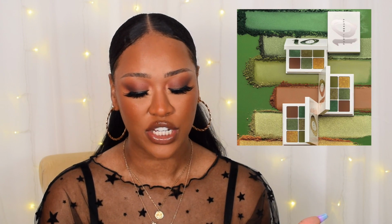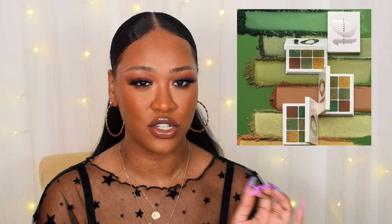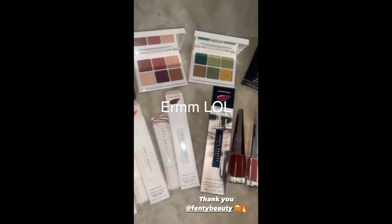The green one looks interesting, but the matte to shimmer ratio doesn't look that great. It looks like, from what I can see, you get 4 shimmers and 2 mattes, which is not ideal for me personally, so I'm not going to be purchasing that. But if it happens to show up at my door, I mean, I wouldn't complain. Do you know what I mean? Thank you so much Fenty Beauty for sending over their new launches.